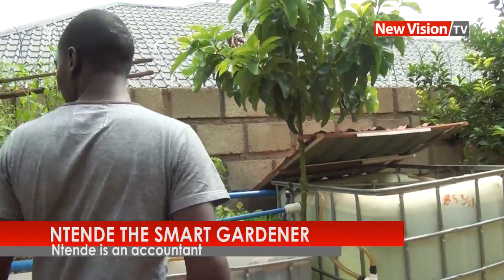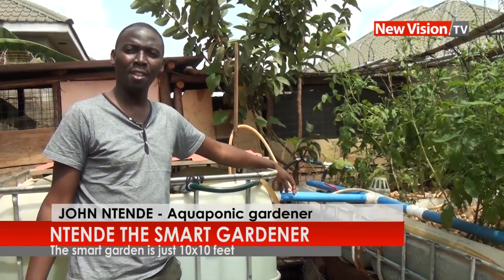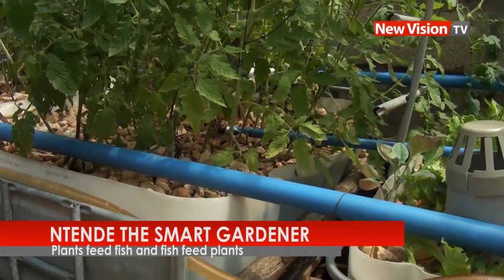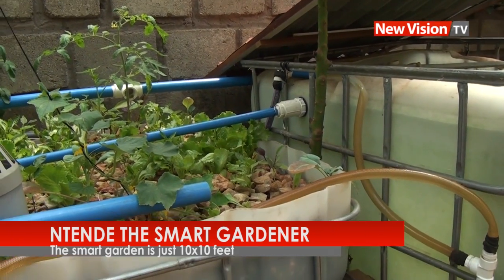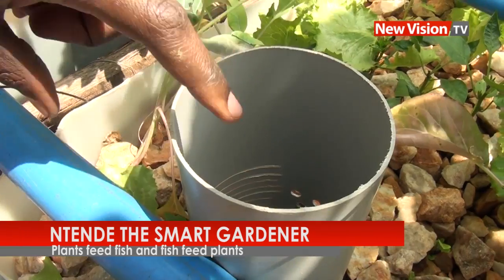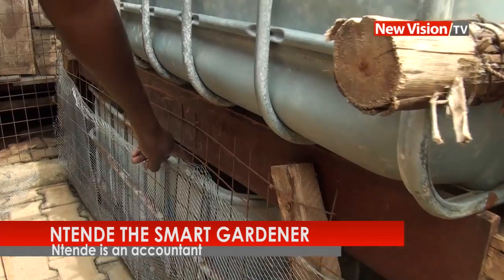You see these pipes? So when the water goes into the tanks, it flows through these pipes. And these pipes are available at any hardware. So it flows, then it gets out through here, and as well there. Same for the other tank. It flows through those pipes, then it pours the water here. Now the water goes down through this thing here. So there's a small standpipe here. So the water goes down through this pipe, and then it flows down into this tank.